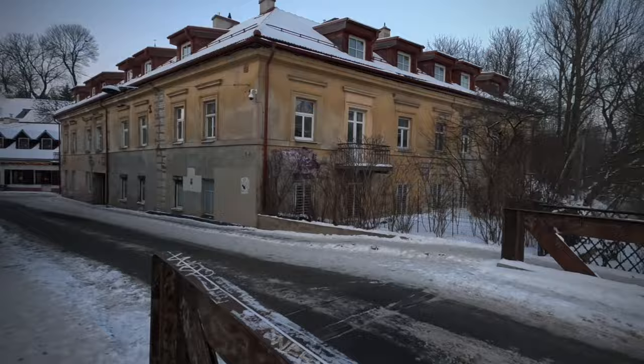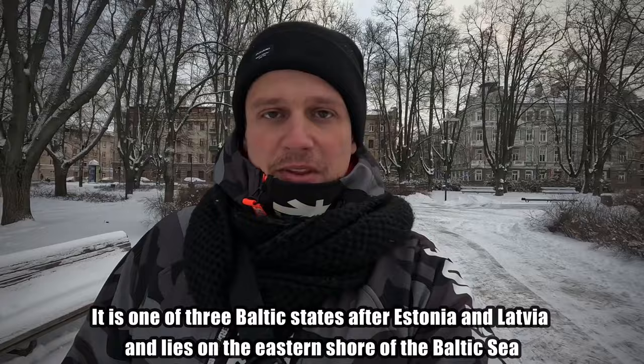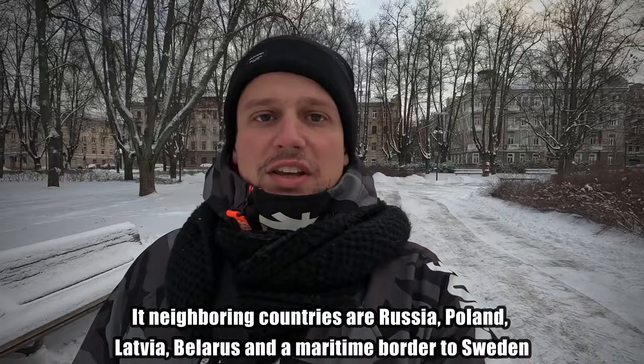Walking back to the hostel. It's from Uzupis, like a 5 minute walk. So what can I tell you about Lithuania? Lithuania is a country in the Baltic region of Europe. It's one of the three Baltic states after Estonia and Latvia and lies on the eastern shore of the Baltic Sea. Its neighboring countries are Russia, Poland, Latvia, Belarus, and a maritime border to Sweden.